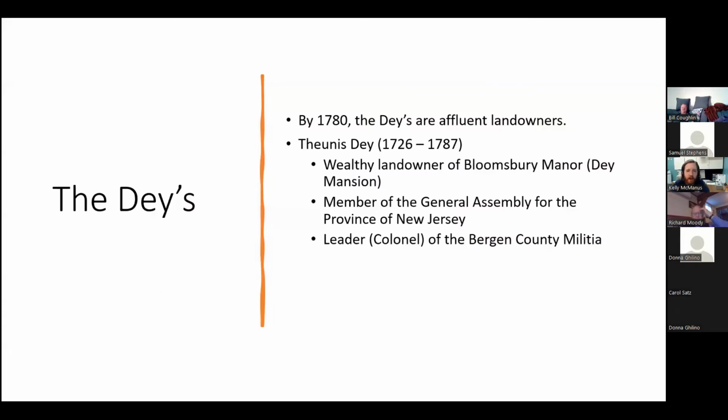Now, the Deys. As we've established, the Deys are a wealthy landowning family by 1780. The head of the household is Theunis, and by 1780, he's 54 years old. Now, Theunis is a farmer, first and foremost.